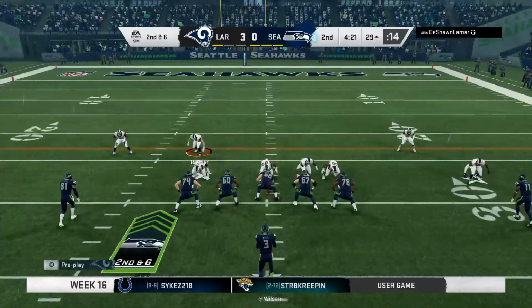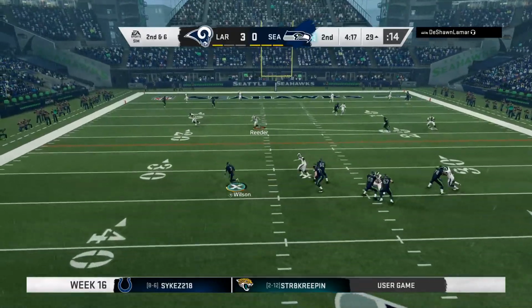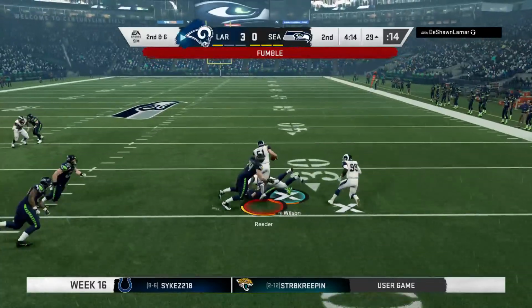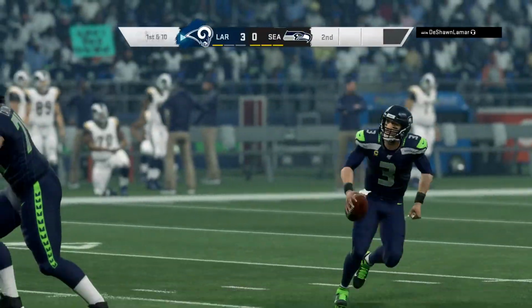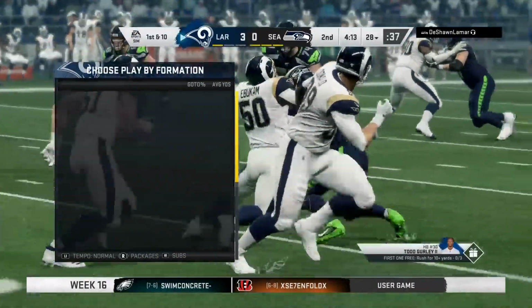From the 29, Wilson. Buying time to his left. Wilson hit. It's loose. It's out. Fumble. And now the Rams have got it. Going the other way. And his guys are going to get the football at the 28-yard line.